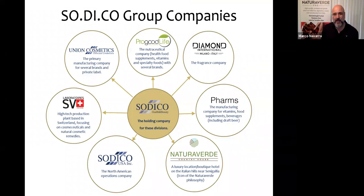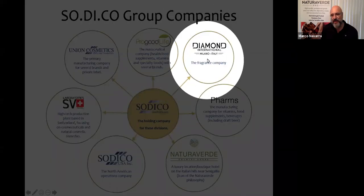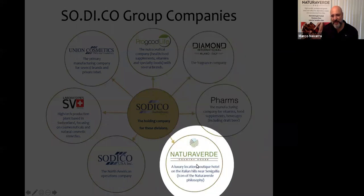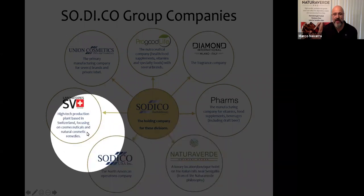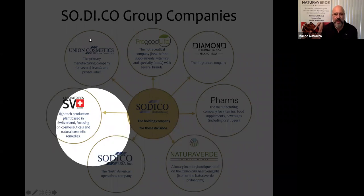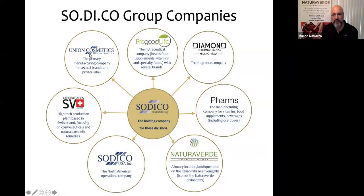And as you can see here, there's a variety of companies from health food, Diamond International, which is fragrances, pharmaceutical. Naturaverde in Italy is a whole collection of items that cosmetic, skincare, a variety of stuff. Obviously us, Sodico USA. Then we have our Swiss laboratories for sun care, and Union Cosmetics, which is a cosmetic line. And if all goes well, these are things that are going to slowly be coming here to America.